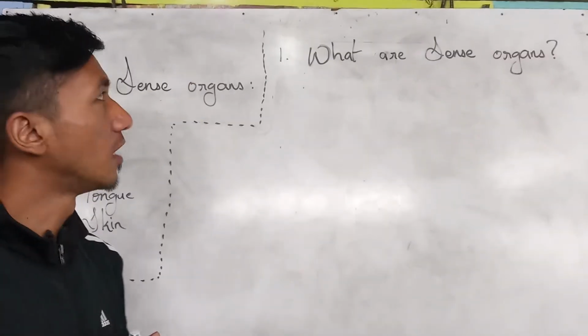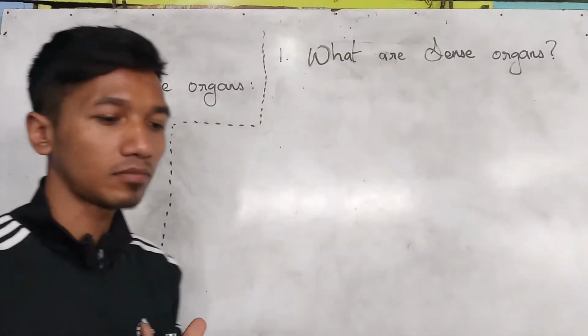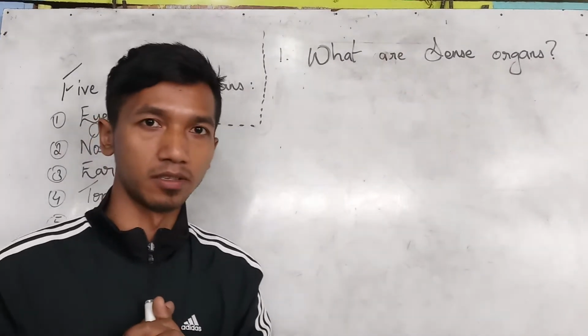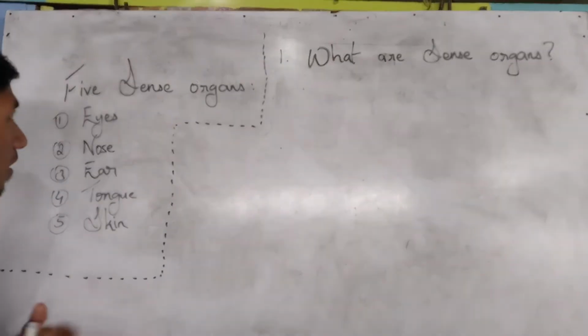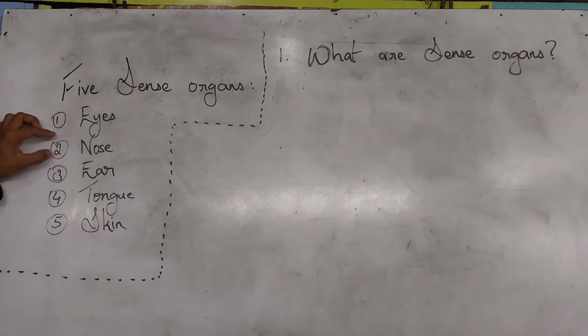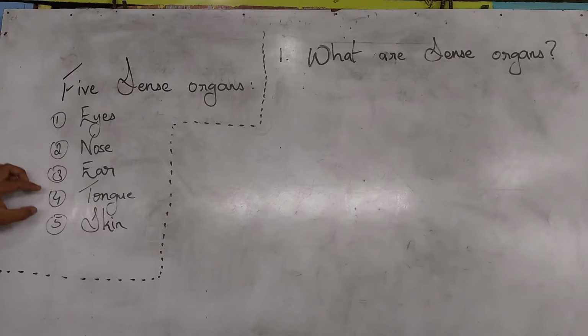Then, how many sense organs do we have? Human beings have 5 sense organs. The first one is eyes. The second one is nose. The third one is ear. The fourth one is tongue. And the fifth one is skin.